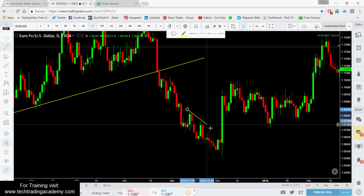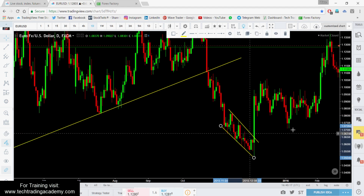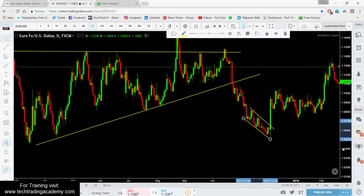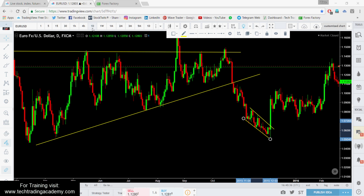Alright, so which formation is this? Reversal. We have seen these couple of formations on Australian dollar and CAD pairs. I have just shown you this formation. So, a reversal formation, which was forming at the previous low. That means we are going to reverse back to the top.